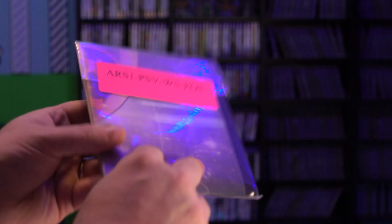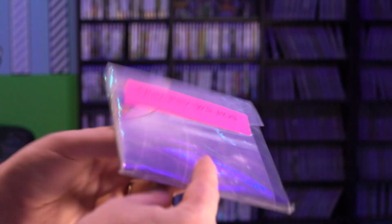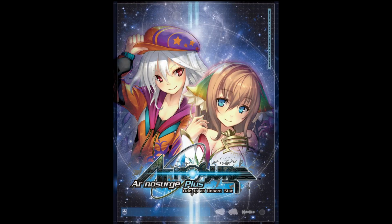The limited edition came with one of my favorites, a microfiber cleaning cloth, a tear-resistant poster, 18 inches by 24 inches, a Surge Concerto pin badge, a sticker sheet, and of course the game itself.